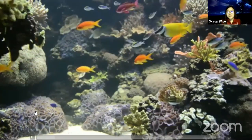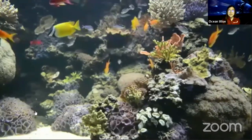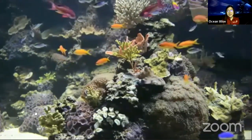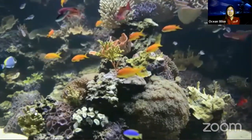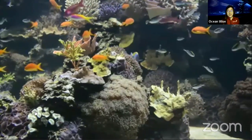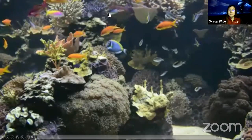Besides the corals, we have fish and different kinds of animals as well. Corals grow together, and you can see there are a lot of holes and cracks, as well as caves, so that a lot of animals can find themselves a home here and find their food as well.